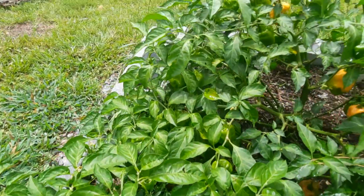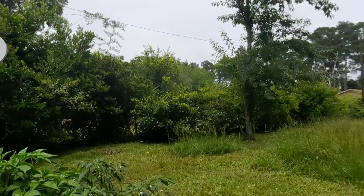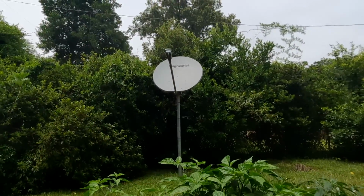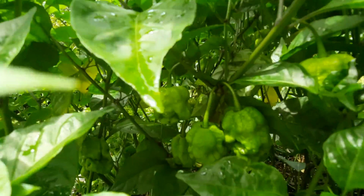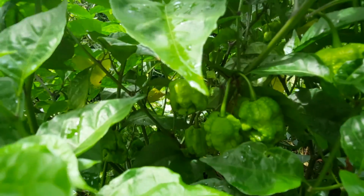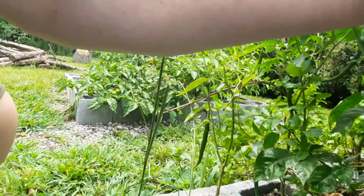Beautiful, beautiful, beautiful. Now, here are my Carolina Reapers, which I have not even had yet. But they are growing, as you can see. These are Carolina Reapers. Of course, they're not ripe yet. They'll be ripe soon.